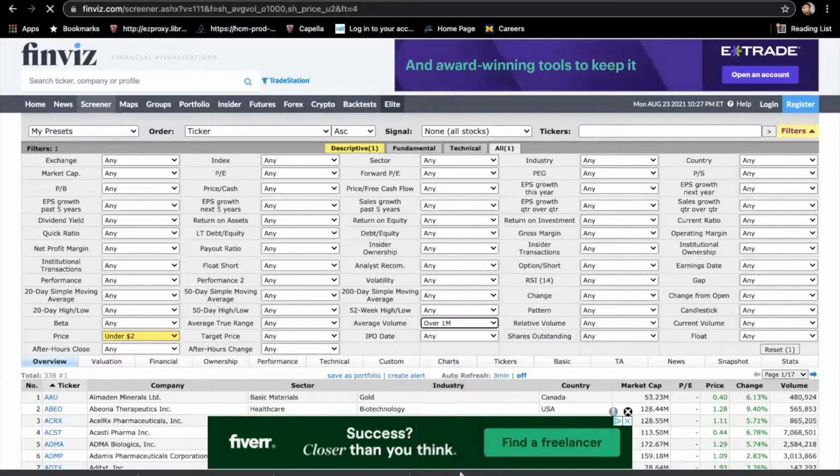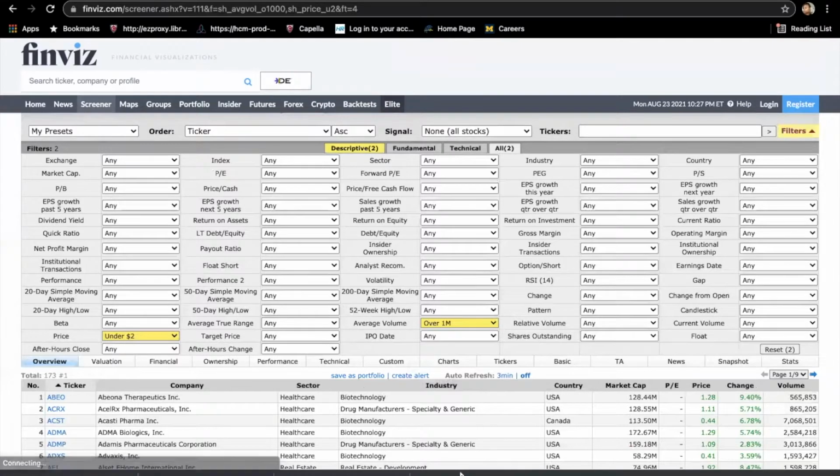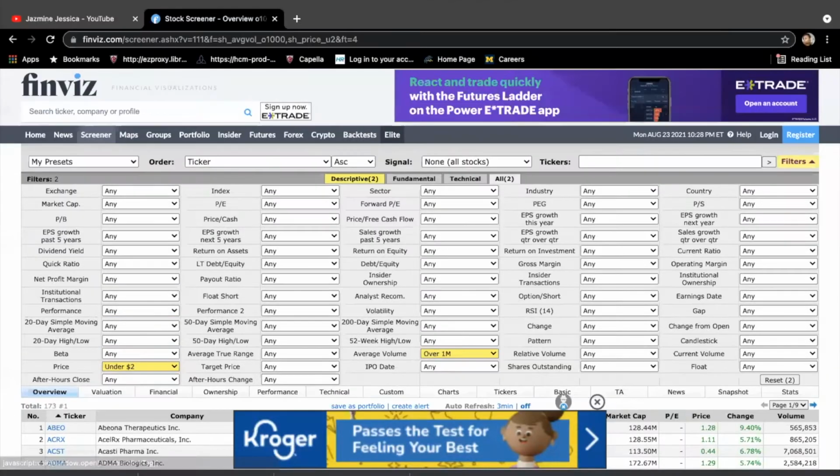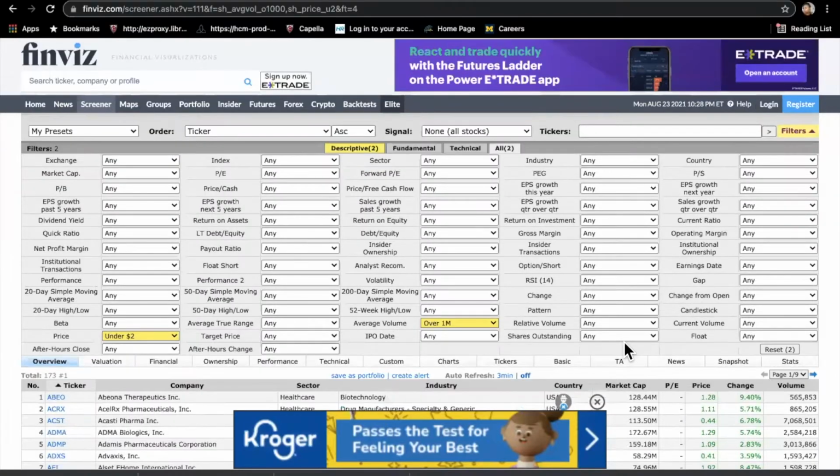You always want to look for a stock that has over 1 million in average trading volume, because then it's easy to get in and it's easy to get out. It's easy to sell your shares quickly, especially if you get into shorting or if you get into a sticky situation where you just need to sell out of your position.